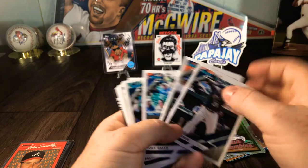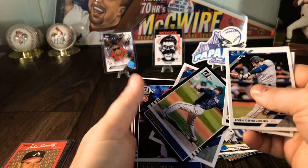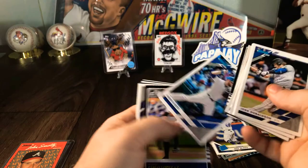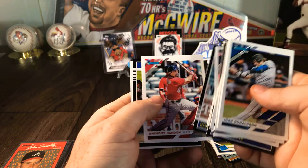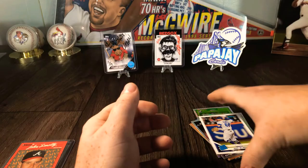Jeff McNeil rookie, that's very good. Kyle Gibson, Taylor Ward, Brandon Crawford, David Bote, Garrett Cole with Houston, Trea Turner, Kevin Newman, Anthony Rendon, Astudillo, and a Tyler O'Neill. So that Juan Soto was very nice. I really liked that one.